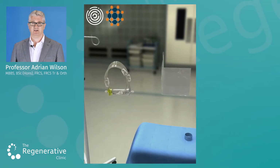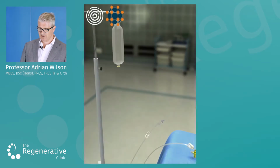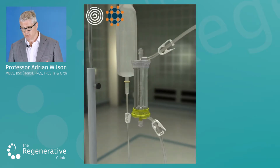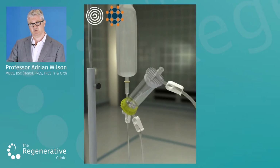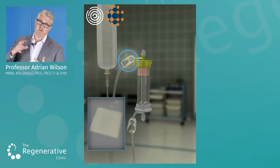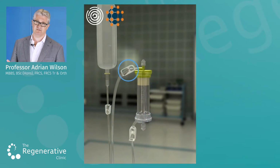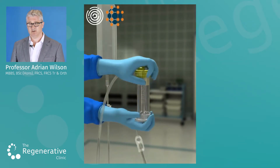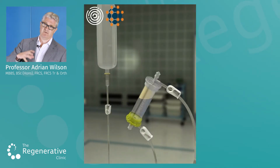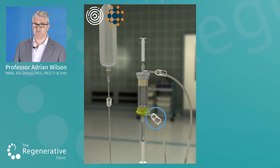If we go on to the next slide, we can see how the Lipogems device works. It looks and behaves very much like a cocktail shaker. Within the device, which we fill with saline, are large ball bearings, which, as the cocktail shaker is moved up and down, fragment the fat, which is infiltrated through the top in small aliquots. It's fragmented and it's washed. And in doing so, we get very, very pure fat.